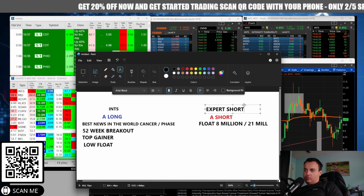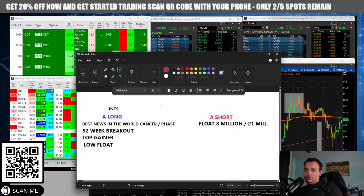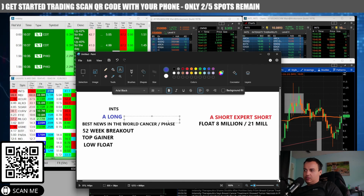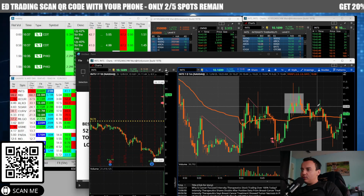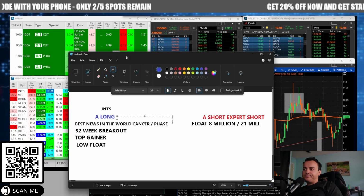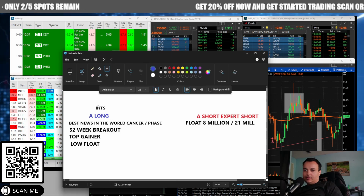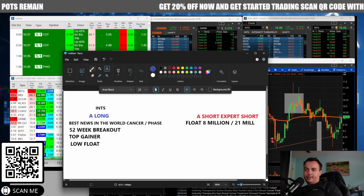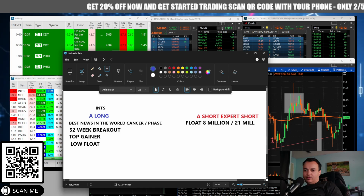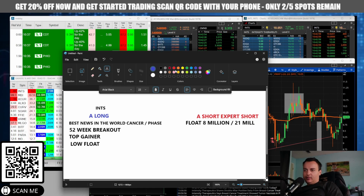There we go. Let's see. So this is like beginner. Let's see. Maybe this thing is gonna go VWAP reclaim and squeeze. Better not. This is what INTS a long, great. Best news in the world, phase 2, 52 top gainer, low float. And then you have the expert short.